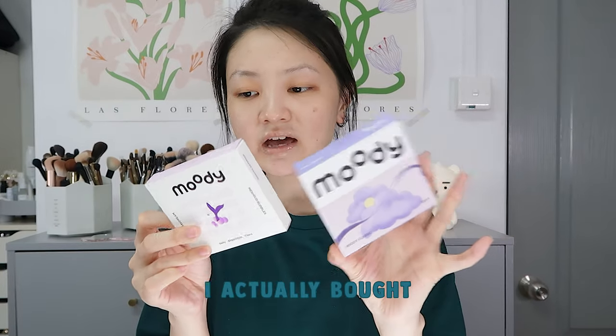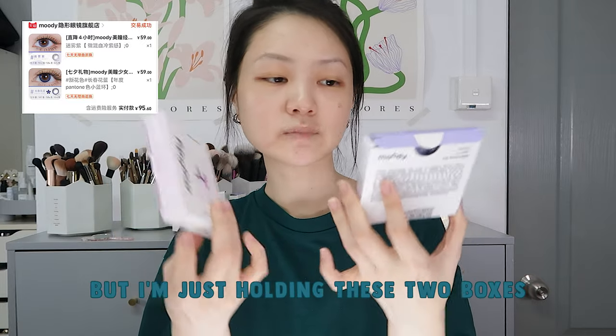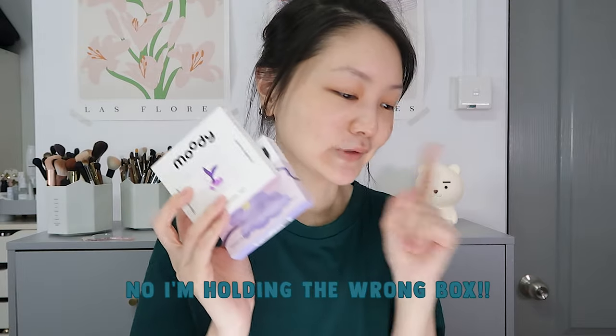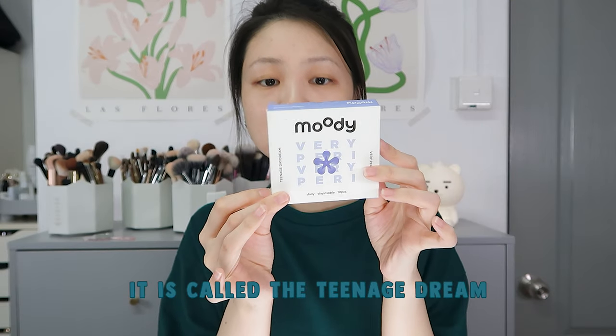Moody lenses. I actually bought quite a few more other designs other than these two boxes, but I'm just holding these two boxes because I... No, this is all. No, I'm holding the wrong box. I bought a few boxes other than these three, but today I want to be trying out these. It is called the Teenage Dream.